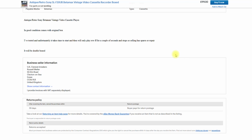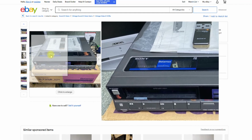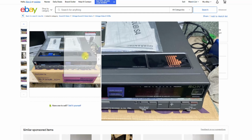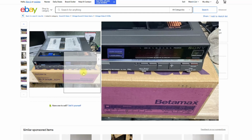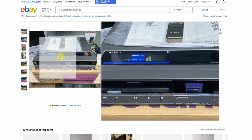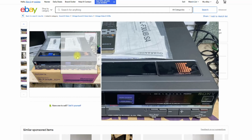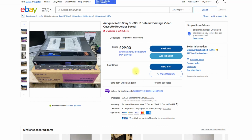I've bought this. I was thinking the other day, I haven't worked on an F30, and I'm sort of missing working on them. But I wasn't going to buy one because they always get damaged in transit. But this is boxed, and I'm hoping there's polystyrene in there. I haven't asked, but I bought it. It looks fairly tidy through the window as well. I'm hoping it's low hours. But what do you think is wrong with it, given that description?